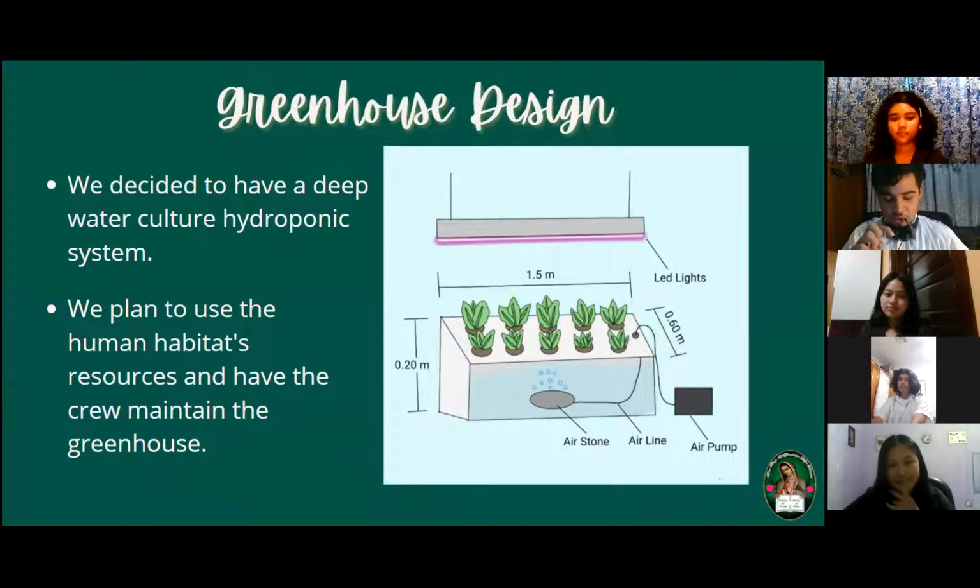There will be an air stone powered by an air pump and connected through an airline. On the top of the container, we'll have a styrofoam raft to hold the plants. Finally, at the top of the greenhouse, there will be adjustable LED lights.